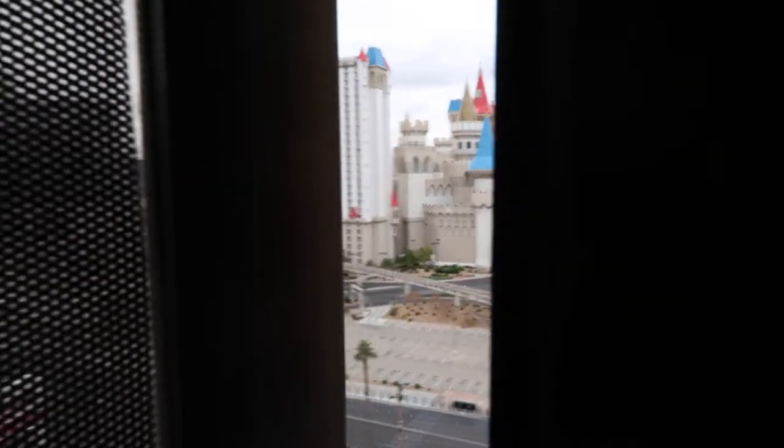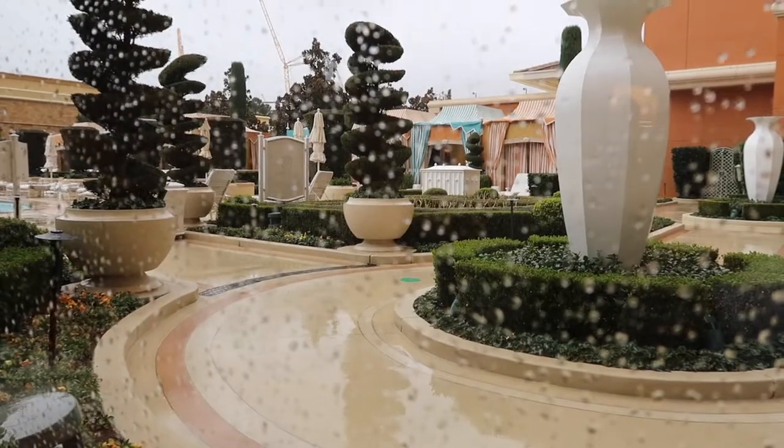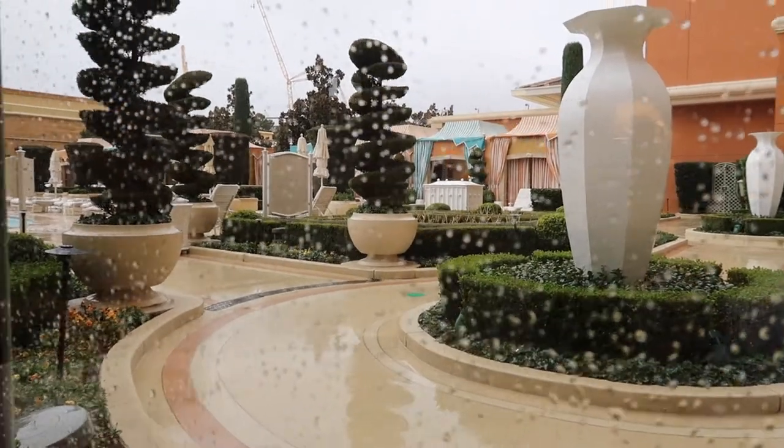So now we're actually going back to the Wynn for breakfast, and then I need to go to the mall and get some makeup. And then I would like to go to the shops at Caesars. That's good. It's raining.